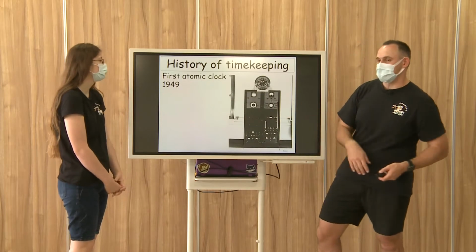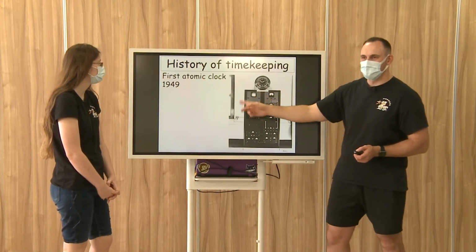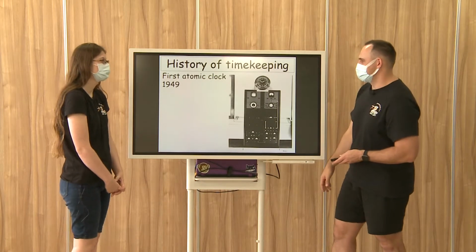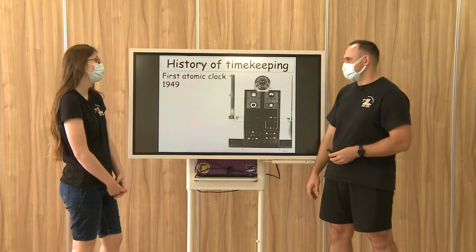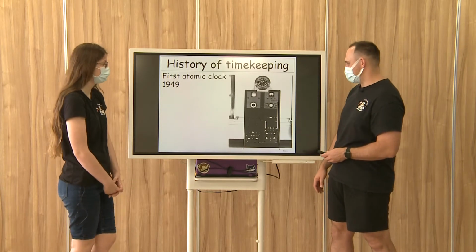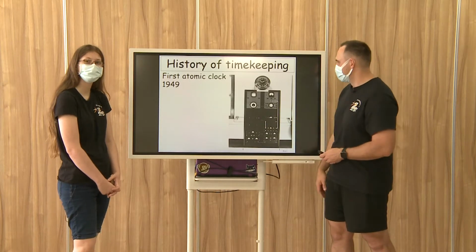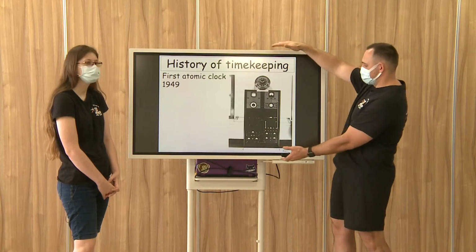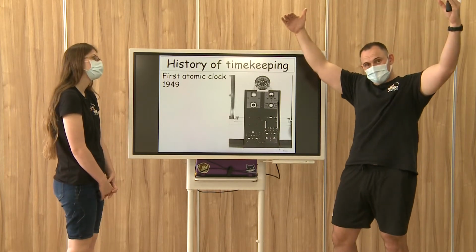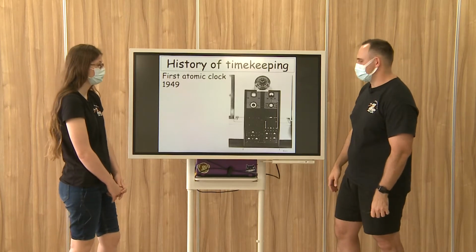And then before that, they had the first atomic clock in 1949. They didn't really use atomic energy or nuclear energy. Right, that would be scary. That would be really scary. It was just the first electric clock that they used, in 1949. You see how big that is? That's as big as me. So imagine having that next to your bed. That did not happen a lot.